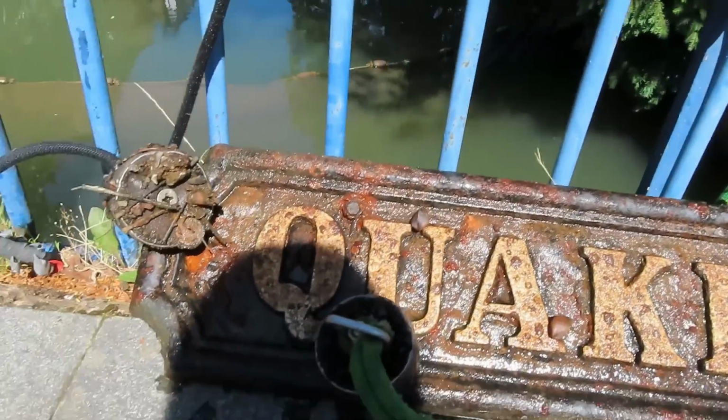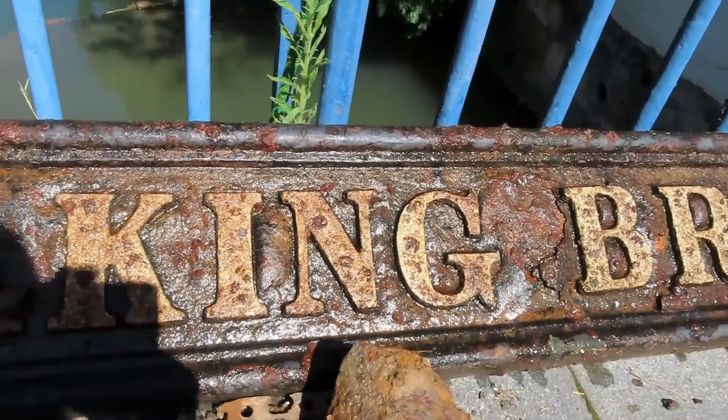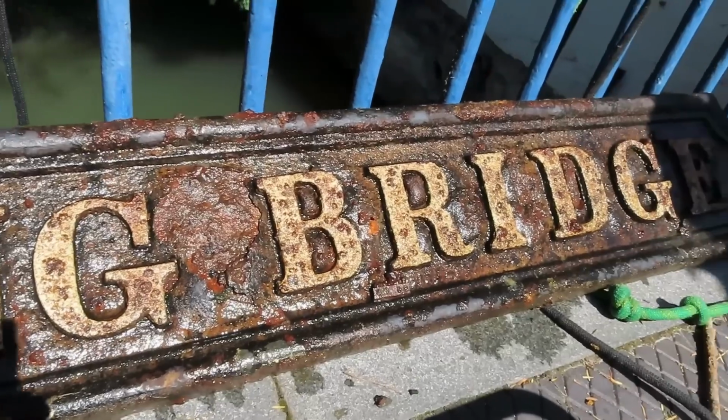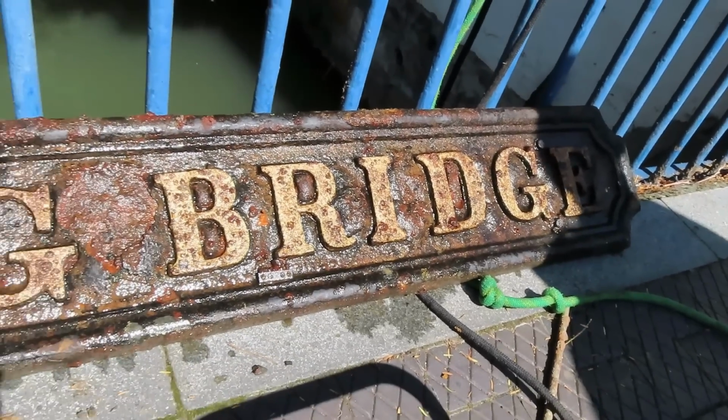Let's give you another look at this absolutely stunning sign. I mean, look how the letters stand out. It's immaculate. That must have been the old bridge sign. Absolutely stunning. What have you got there?